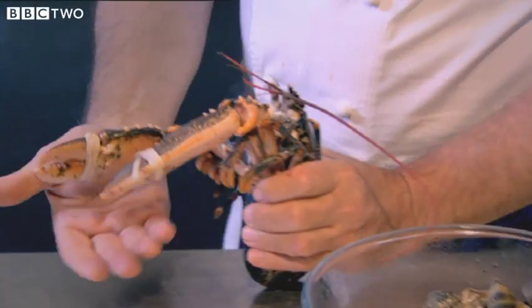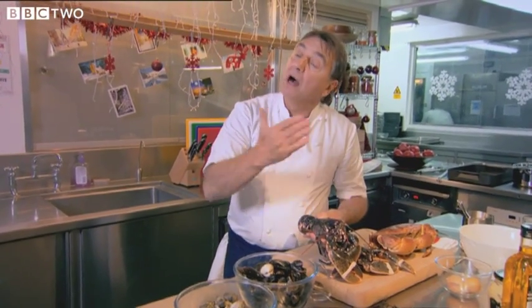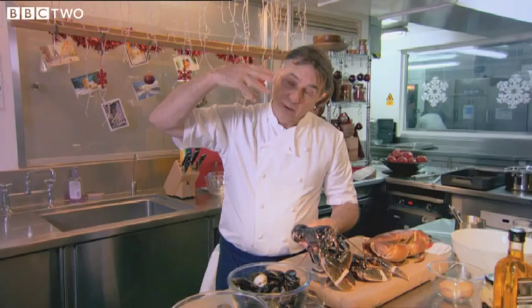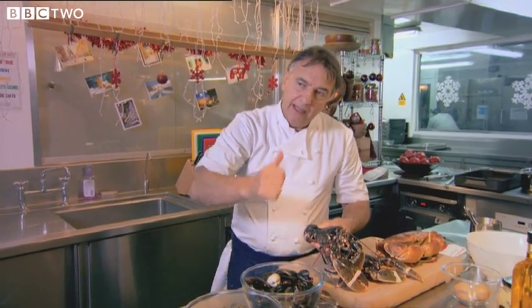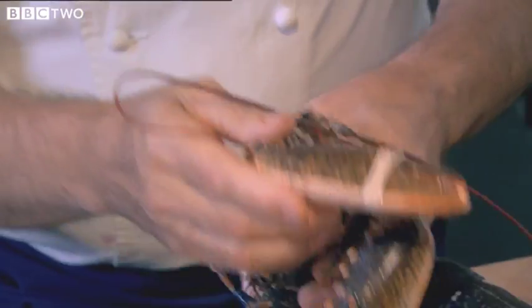The first thing you should do, place them in the deep freeze for maybe half an hour. And the cold will make them very, very sleepy. And that will completely, there will be no pain when you cook them. Madame, this.